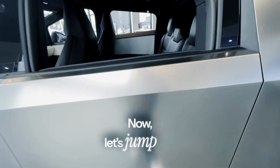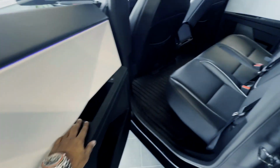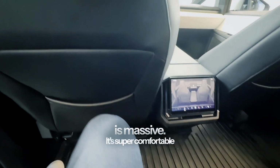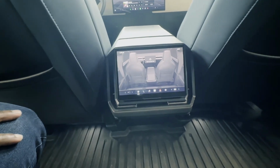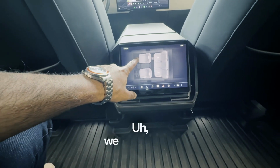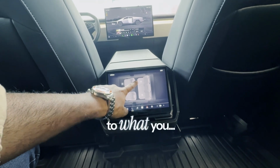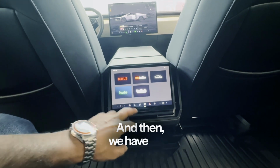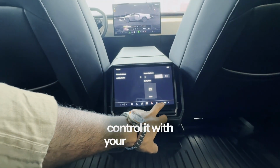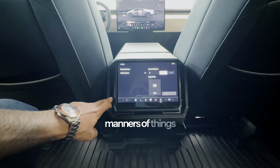Now let's jump into the rear. Pressing, opening. It's massive. It really is massive. It's super comfortable though. And there is the screen in the rear as well, very similar to our Model 3 and Model Y. We can actually push that in front like so, pull it back, no different to what we have. And then we have all of these. You can play games, control it with your Bluetooth, you can control the music, you can sync, you can do all manners of things here as well.